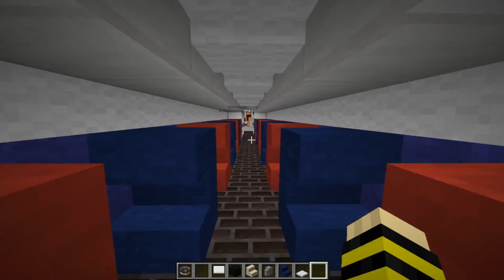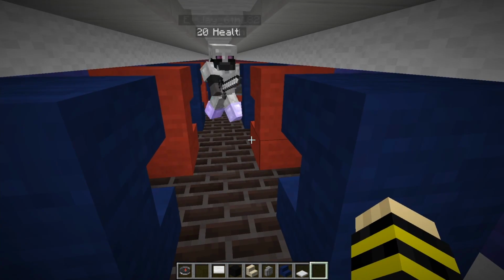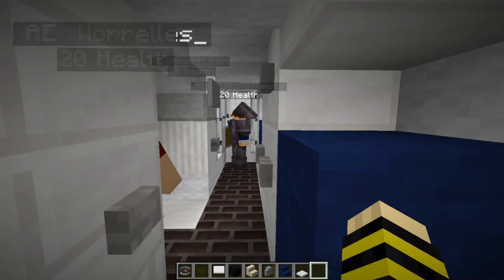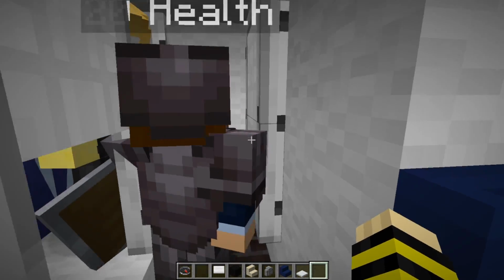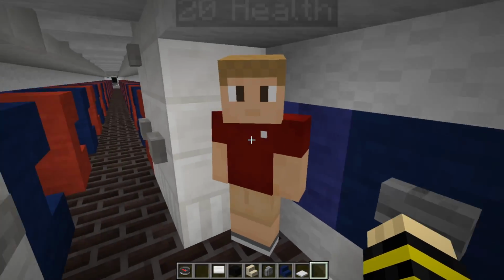Anyway, continuing on, we basically have just about that's it. We basically just have that, and then aft galley, some more seating. You got a lavatory, and I believe this is sort of a closet over here.